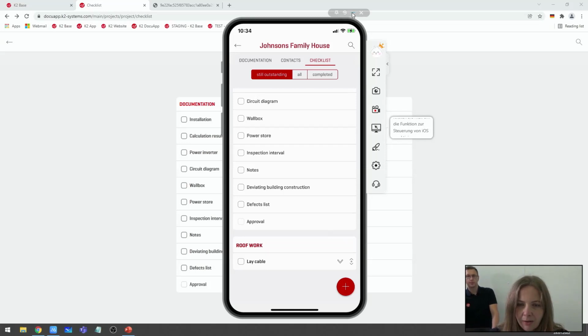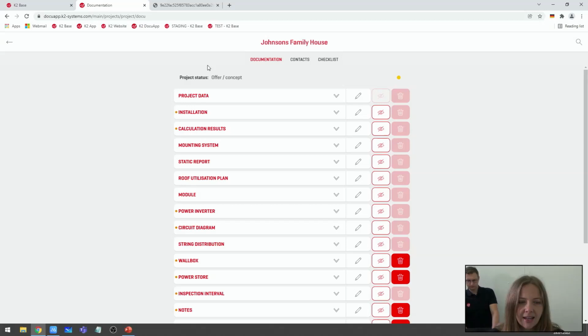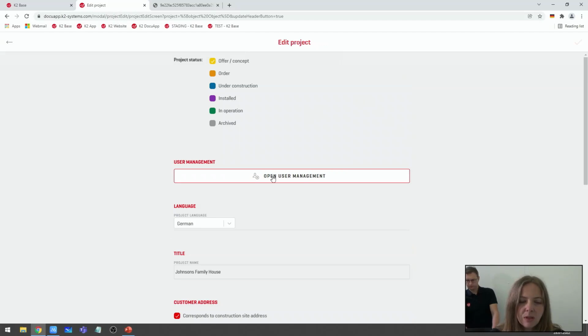And I go back to the web version. And there is also more good news, because as Stefan mentioned before, it's possible to work with several people together on one project. I show you how this works. So for example, we have the Johnson's family house again. And under project data, so the general project information, you have also access to the user management. It works with the user management of the app.